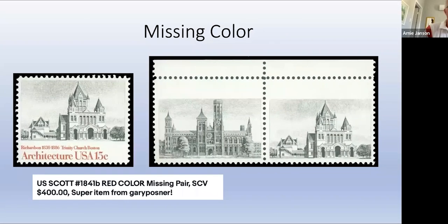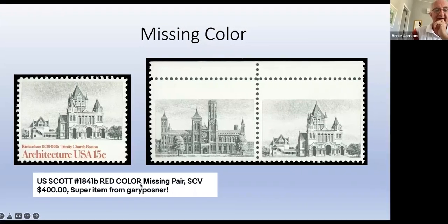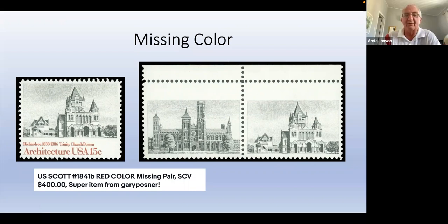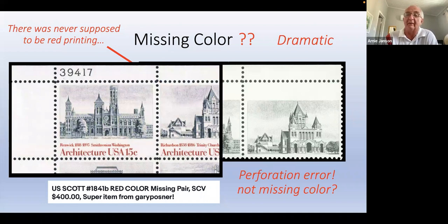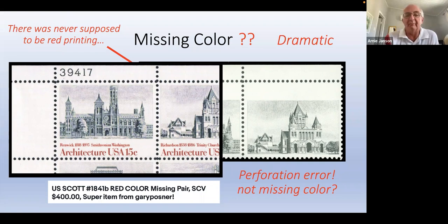This one, it's claimed as a missing pair, red color missing. Shifted down too. But is it missing red? It's dramatic, we'll give you, but there was never supposed to be red printing there. So how can it be missing red? I mean, the red printing goes underneath it. I think it's plain and simply a perforation error, a misperf, whatever you want to call it, or registration error, but perforation or registration, definitely not missing color.